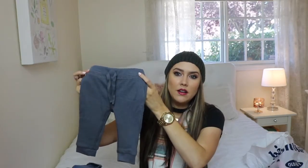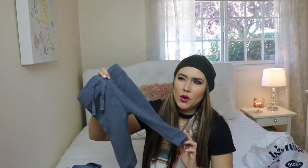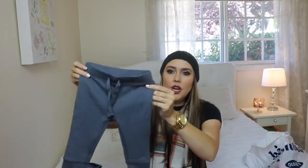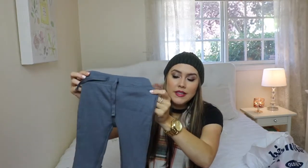Old Navy has a lot of these thermal pants right now. So I got her 2 pairs of these in different colors. This is a really nice dark charcoal gray. These are only $6 on sale. So I just think these will be great for lounging around the house and just hanging out in a onesie and these little thermals. And there's nothing sweeter than a little chunky butt sticking out of them. These are gonna be great for winter time.